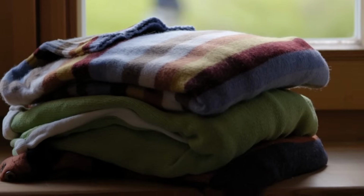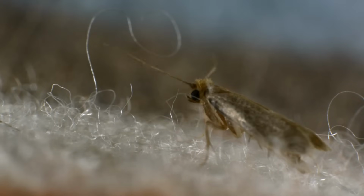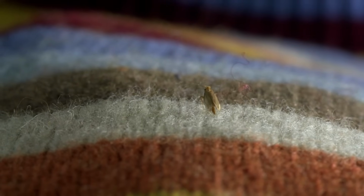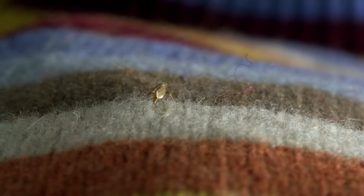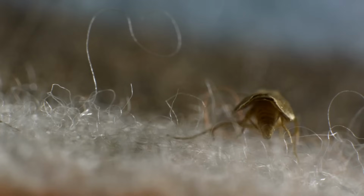Inside the warmth of the house, another less popular creature is bedding in. The larvae of the common clothes moth evolved to feed on the fur of dead animals. Not surprisingly, our woolen jumpers are a good substitute.